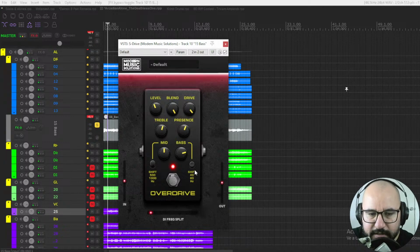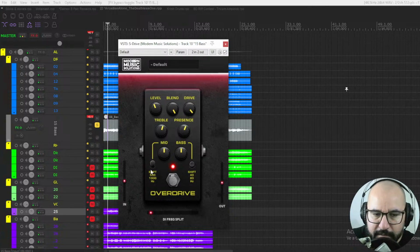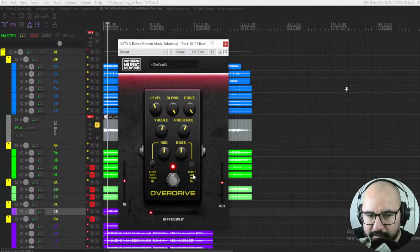So here you affect the 40 or 80 hertz, right? And here you can affect 500 or 1000 hertz. It makes sense because you are working in octaves, right? So 1000 is the octave above 500 hertz, and the same with 80 hertz, the octave above 40, right? So it makes sense to have this switch here.